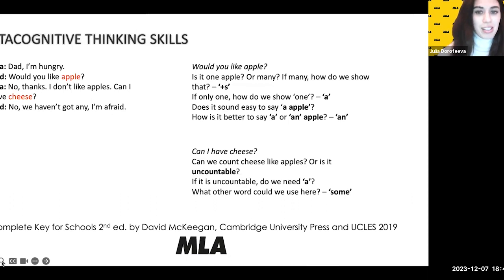Or can I have cheese? So we have a look at the word cheese. Is it countable or uncountable? If it's uncountable, can we use a? If it's countable, is it plural or singular, right? So we're talking through this problem with our students and finding the solution, right? Yeah, and we're helping them think about how they think and think about how they learn. That's really important because it's making them more autonomous in their learning and making them reflect on how they learn, which is really, really important. And focusing on errors is a great way to do that. This is the guided approach to error correction.